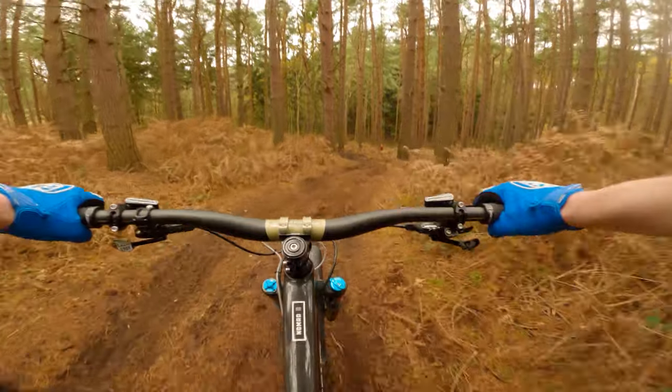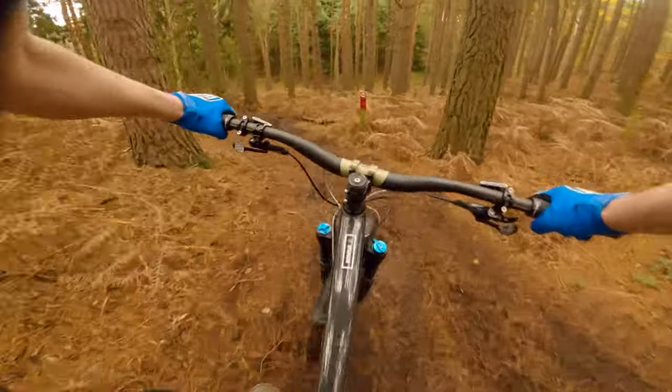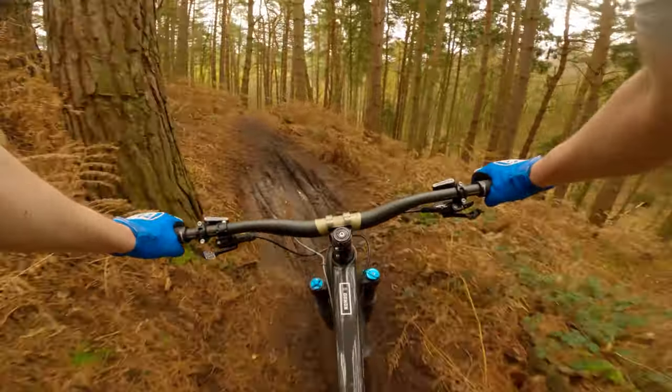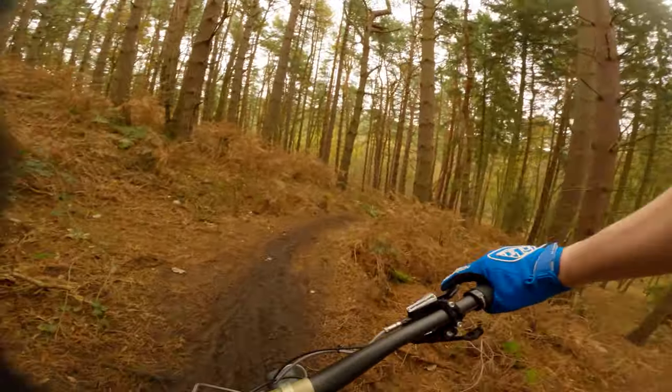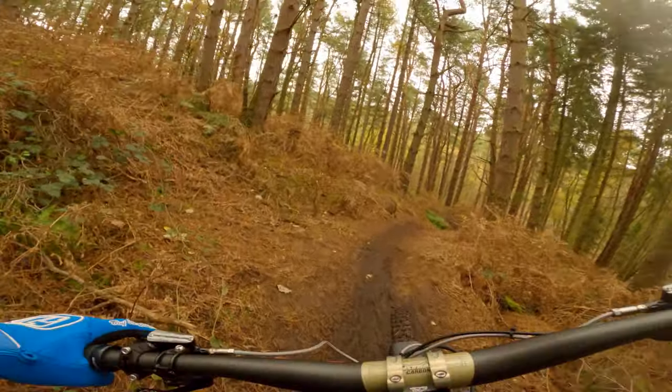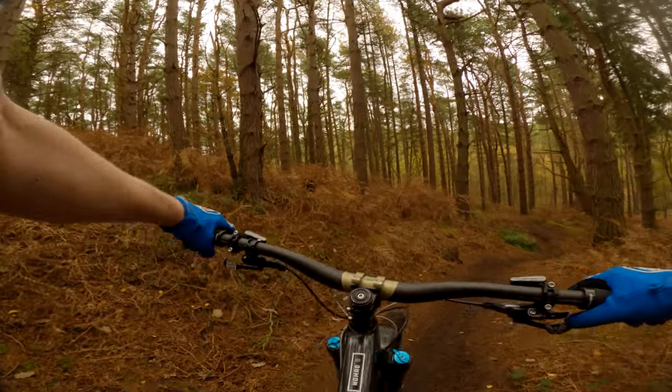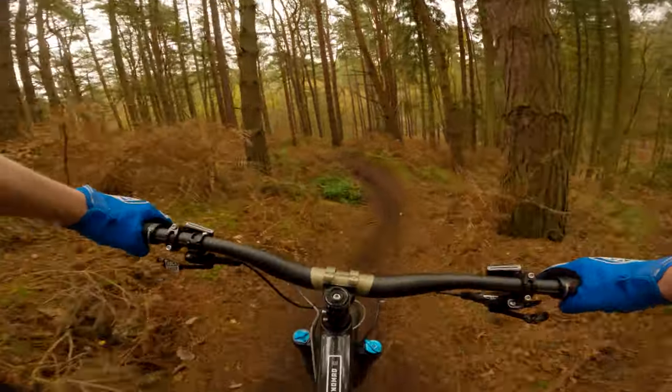So as you can see, some cool little trails here. Even if they are a little bit sloshy. I'm sure they'll flow a lot better in the summer, without a doubt.